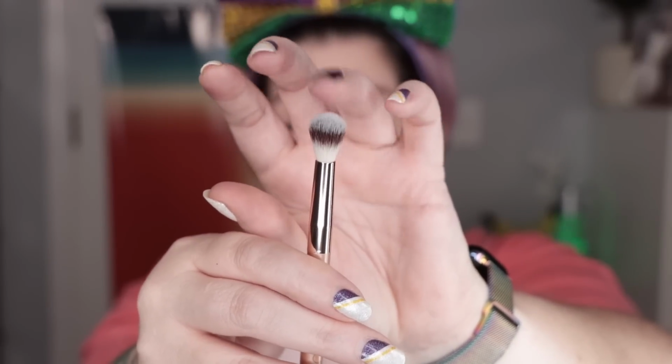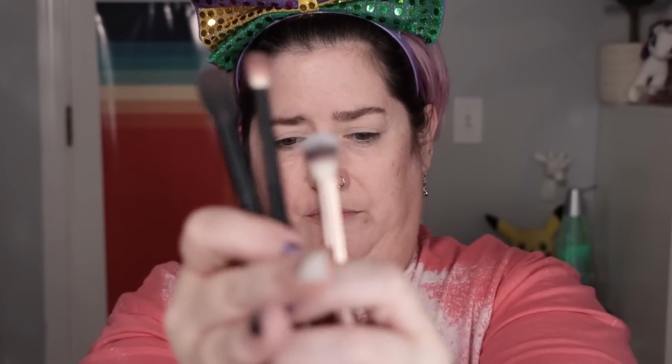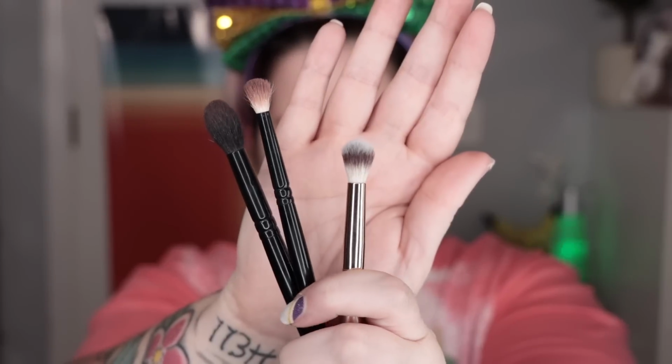The other side is more of a fluffy blending brush, but it's small enough that I think you could also multi-purpose it as an outer corner blending brush, kind of what I use my number 20 Wayne Goss brush for. So it's like a cross between what I use my Wayne Goss 3 for and what I use my Wayne Goss 20 for, because it fills both of those size requirements. I'm going to try it. Thank you, Flower Beauty, for sending me this.